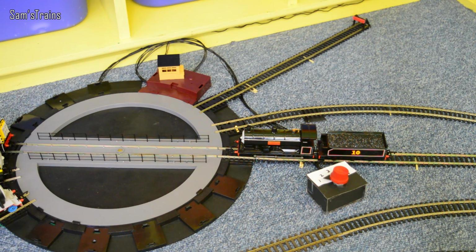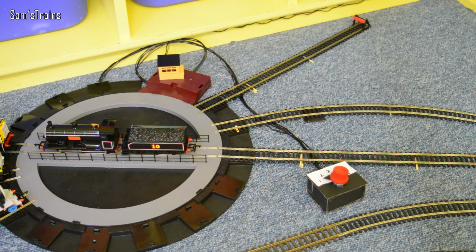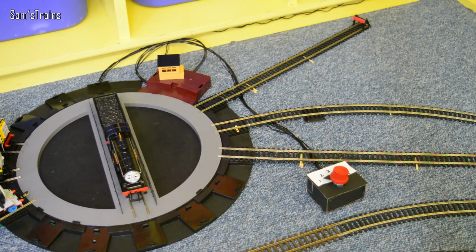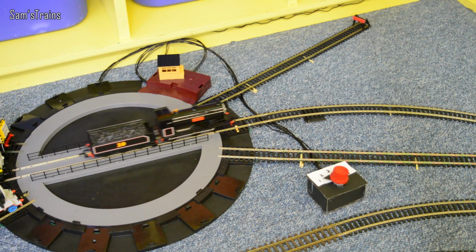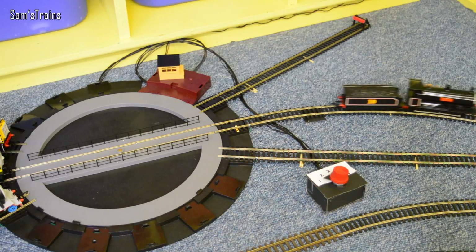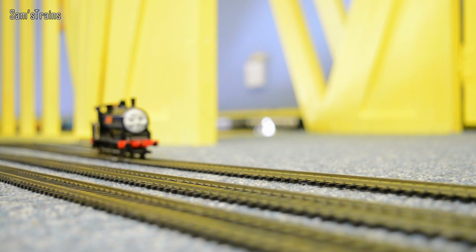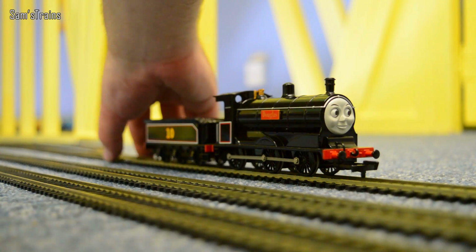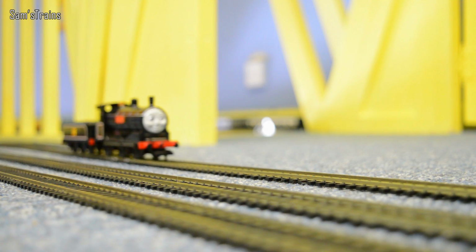So let's see if he's going the right way. Yes, he is. And very nice, Douglas, well done. Let's turn the turntable again then. That's it then, I think he's where we need him to be, so let me change his direction and send him off the turntable. There you go, you can see him coming just in the background there. Just needs to get out of his siding. There we go, I'll change the points. There you go, Douglas, and let's send him back to his little set of wagons. See you in a minute, Douglas.